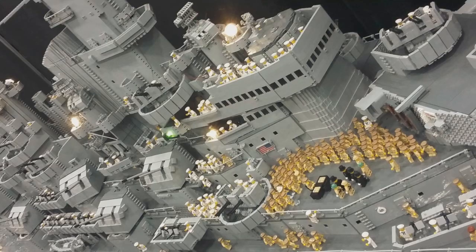Another thing on the convention floor were just these massive and impressive displays. This here was this gigantic battleship that I think was nearly minifigure scale. You can see all of these sailors and soldiers on the deck of the ship. There are all these lighting effects which really added to the presentation. I could be wrong, but I think there might have been some audio to this as well, maybe some background music. Anyway, I thought it was super, super cool.